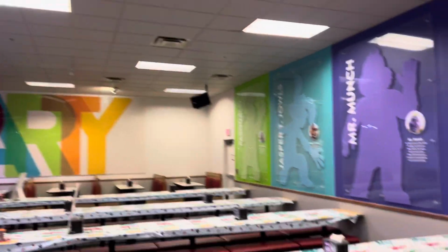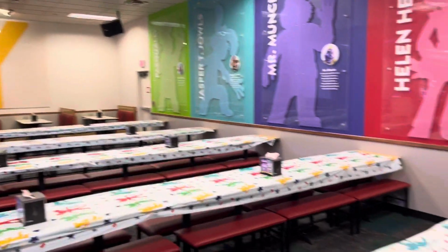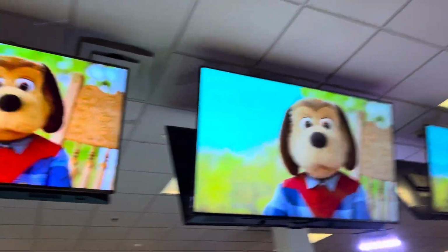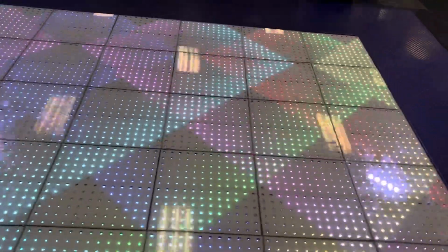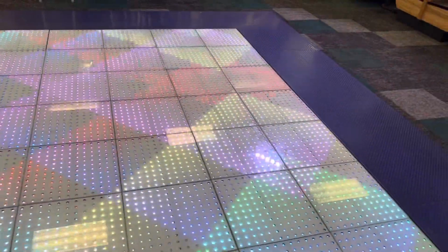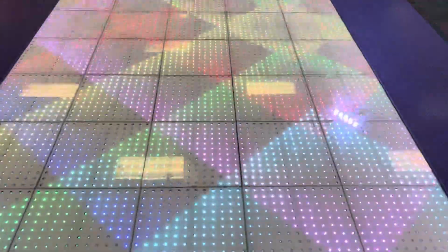They also have a party sign over there, and here's the full showroom stage area with all of the party tables and everything. And like I said, here is the dance floor and the TVs up there. There are 6 total, so 3 on each side. And here is that dance floor that I was talking about, which is kind of rare because it's one of the original ones. And this is one of the only Chuck E. Cheese's in California with one of the original dance floors.